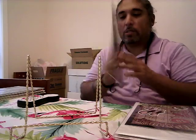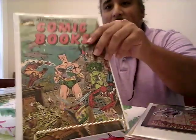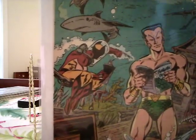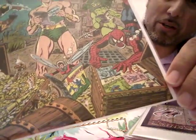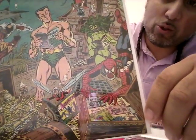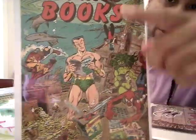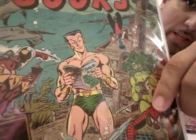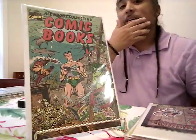So Marvel gave out this thing called All About Collecting Comics, and this is issue number 1. Loving the cover. I like how Wolverine is slashing at the shark to get away while he's reading his comic. And you see Wasp reading her comic, Spider-Man going over towards the treasure of comics. You got She-Hulk in the back and Submariner, and then you got Nightcrawler just hanging around reading his comic. But yeah, it's pretty good.